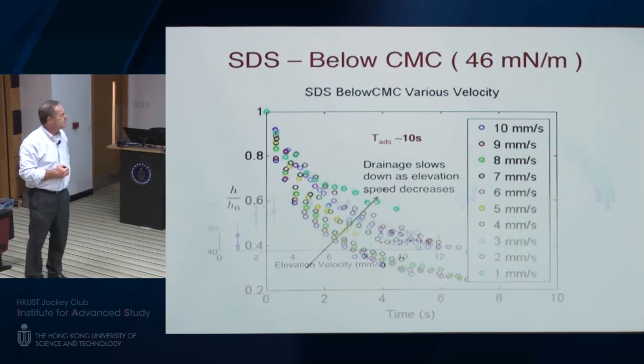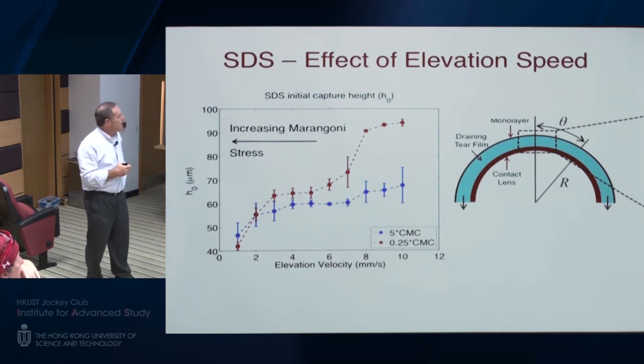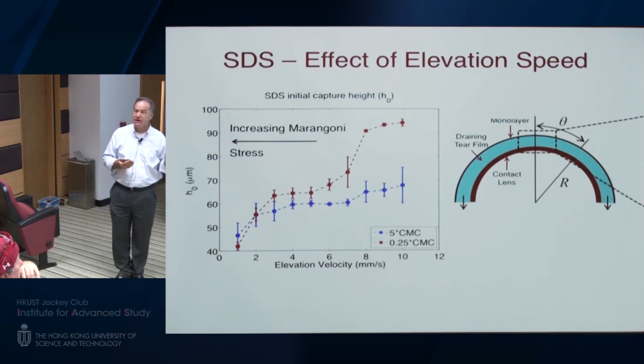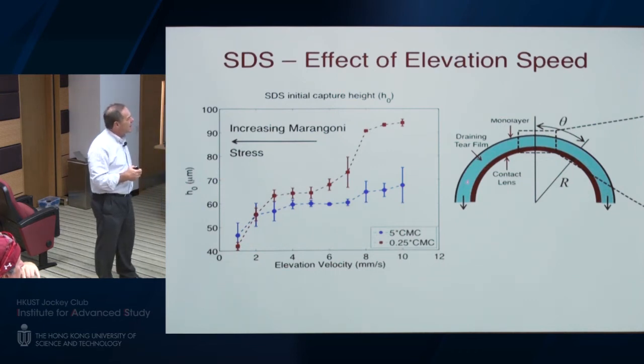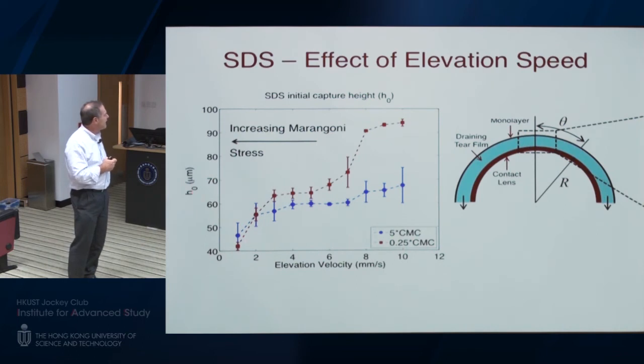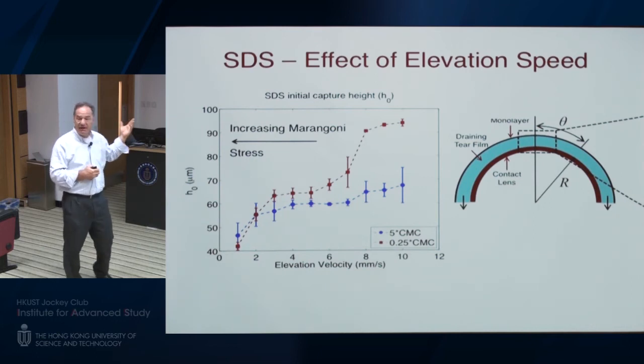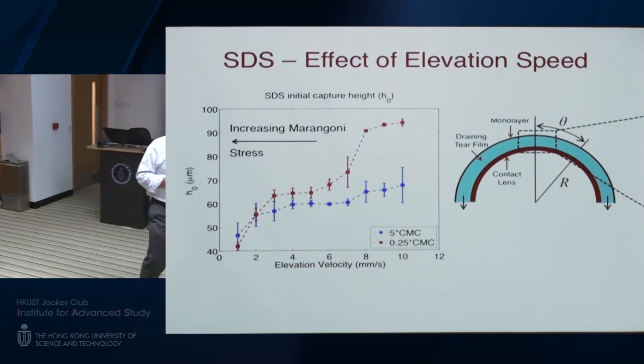The reason that you have this strong effect is because of the capture height. If you do have a Marangoni stress, that means that you've got a spatial distribution of surfactant at the surface. We don't seem to have that for an insoluble layer like mybum. It doesn't exist. We saw that. For the soluble systems, if we capture a very thin layer, it's much more difficult to replenish that surfactant at the surface. And so at slow velocities where you're capturing a very thin layer, we expect to have a slower drainage, and that's what we saw. As you go to higher elevation velocities, capture a thicker film, then it's easier to replenish, and you get a faster drainage.